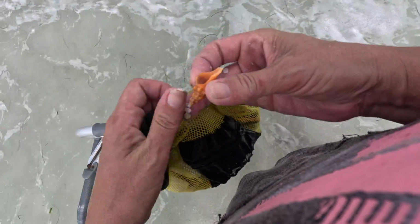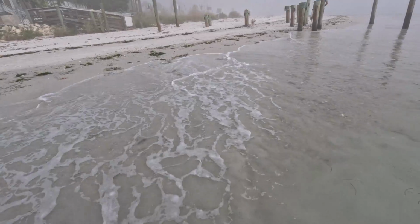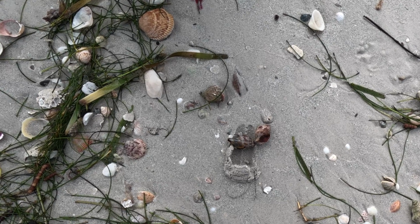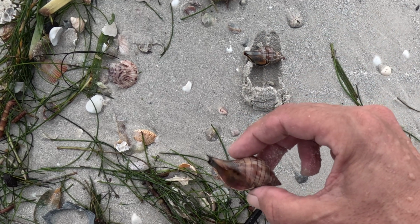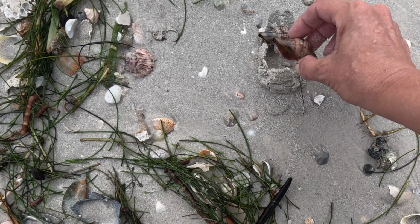Good deal. Oh. Somebody's puppy's coming over for a visit. Hi, puppy. So we found 2 more tulips. One's alive with a snail and one has a hermit crab in him. And this guy with the hermit crab, yeah, he overshot his pay grade a little bit on that. I guess he's figuring he's going to grow into it because he's kind of little for this shell.